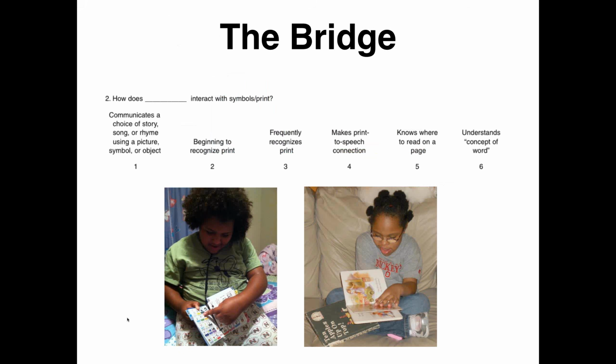The second question in the Bridge asks, how does the student interact with symbols and print? Do they communicate a choice of story, song, or rhyme by using a picture, symbol, or object? So that can be using any form of communication system, any form of picture. For some of our kids with Angelman, it's more that you get affirmation from them, that when you start to do something, maybe you get the nodding body or the bounce up and down that tells you, yes, I'm asking you to keep doing this. It becomes more sophisticated as students begin to recognize print, to frequently recognize print, to start pointing to letters in their environment, pointing to words in their environment, pointing to the print on the page rather than the pictures on the page.